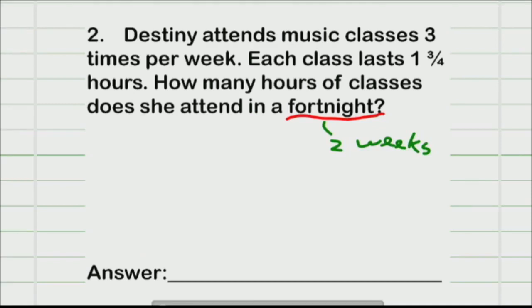By 3. Very good. Now, what do you have to do to this 1 3/4 hours before you multiply it by 3? I change it into minutes. You change it into minutes. All right, okay. So go ahead. What is 1 3/4 hours in minutes?